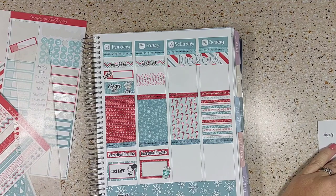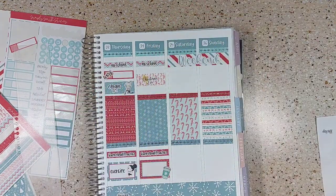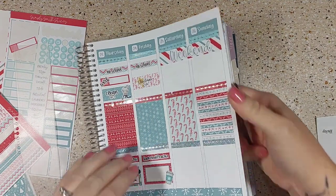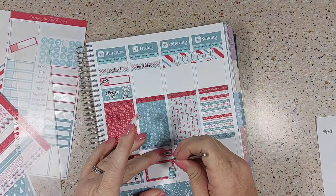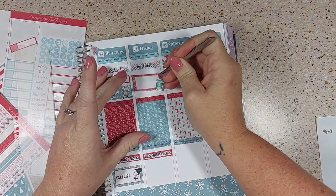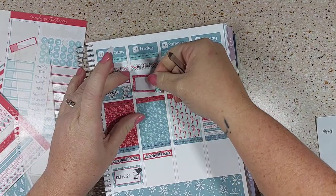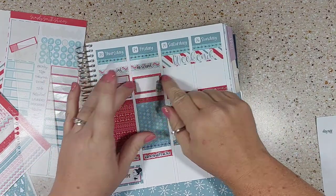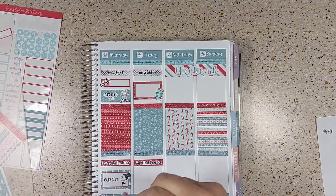For the Christmas Eve sticker. Isn't that so cute? Now, crap. Do I want to do that? I don't know if I want to do that. Let's change this up because we are going to watch a Christmas movie we do every year. We get them in pajamas, make popcorn, hot chocolate, and then we watch a movie. So let's do that. Maybe we'll put the Christmas Eve in here.